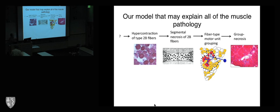But if we take this model a little bit further, what it suggests is that maybe there are positions where we can intervene pharmacologically to make the disease better. And so, for example, right here, there are many pharmacological approaches that could be used to potentially target fiber type switching. And if we think about the pathological process of the disease as being downstream of hypercontractibility, then we can begin to look at actual potential channel blocking agents or things that control muscle fiber twitch. And there are many of these drugs as well that could potentially be used.